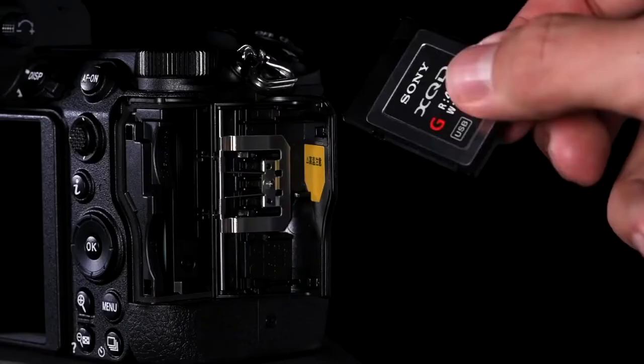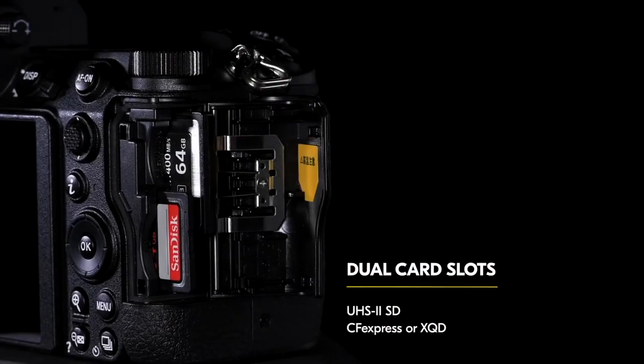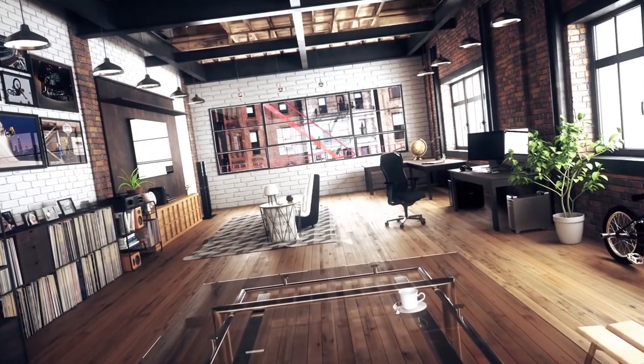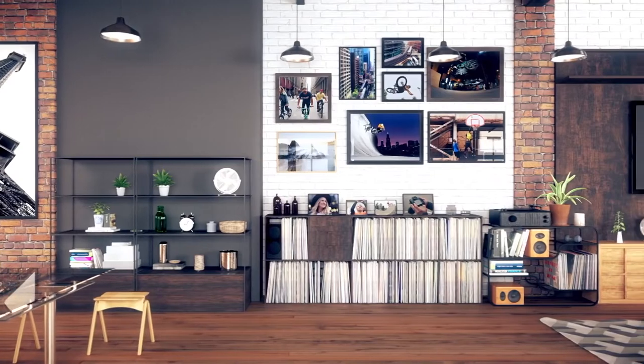Overall, the Z6 II continues building upon the original model's strengths and fixes any of its initial shortcomings, and it proves they're committed to refining the Z system lineup. Coming in at number 4, Nikon's D780.